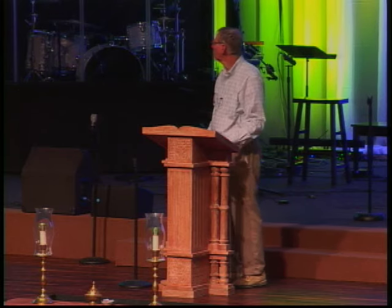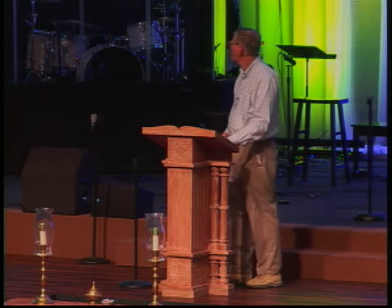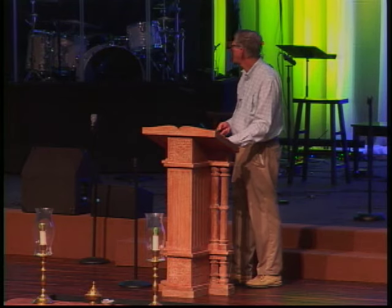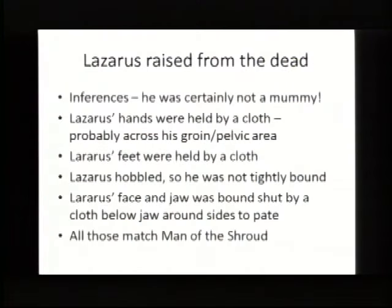So the sudarion, which we'll find later, is a small cloth, not just a cloth. The sindon, or othonia, is the larger cloth, or cloth in general. Jesus said, "Loose him and let him go." So the point is that he walked forward. Well, mummies are not going to walk in that mummy form. What was the inference? Not a mummy. Lazarus' hands were held by a cloth, probably over the groin and pelvic area, as known about burial practices. His feet were held by a cloth, and he hobbled. We know he hobbled out of the tomb, so we know that he wasn't bound so tightly that he couldn't walk.